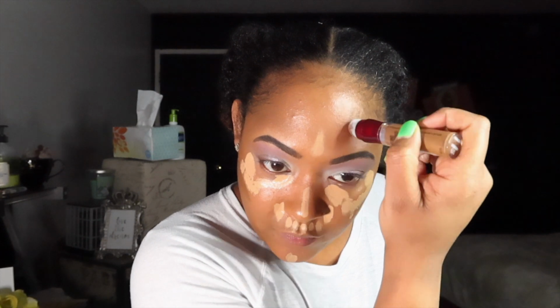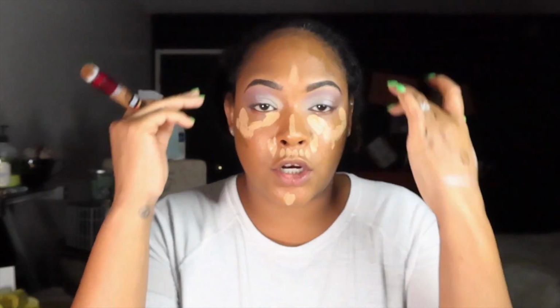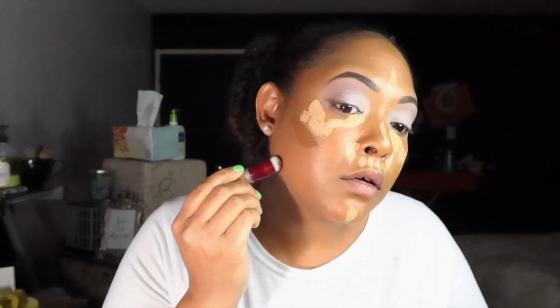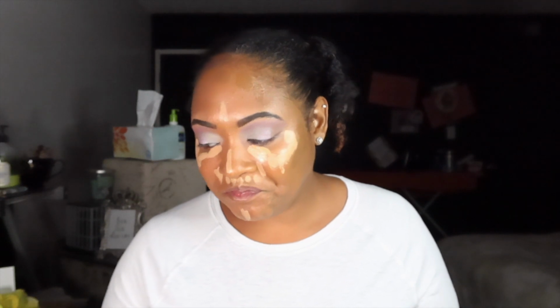I like to get in my forehead, because usually with my foundations, I'm brighter in here but darker around my perimeter. We're gonna do a little swipe here on my jawline. Kind of got some rolls going on because of COVID. But that leads me into my next thing.